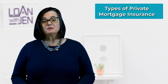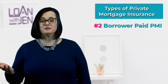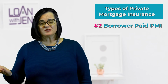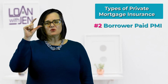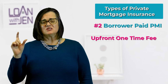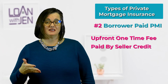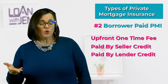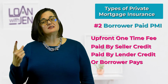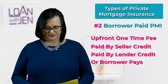The other type of PMI that you can get is called borrower paid PMI. Where this is beneficial, this is a PMI that's an upfront one-time fee. So it's not monthly, it's one time, and it can be paid by a seller credit, it can be paid by a lender credit, or the borrower can pay it. So it's a one-time fee that's paid, and then your payment is lower because you don't have a monthly fee.